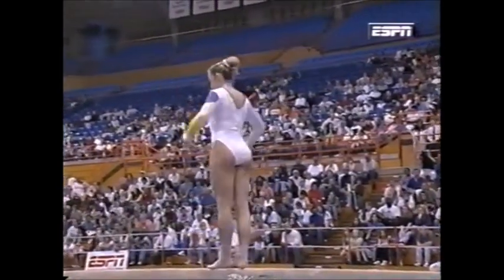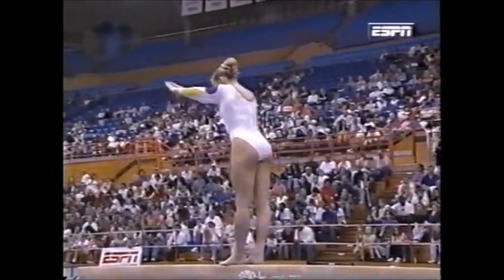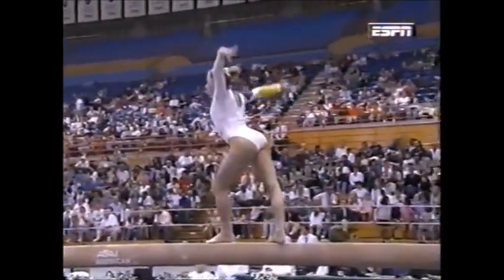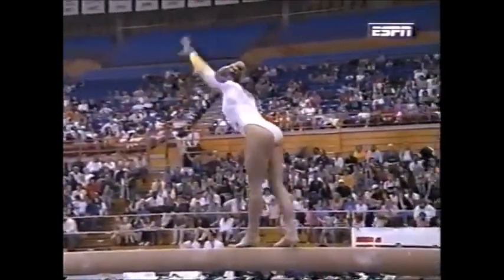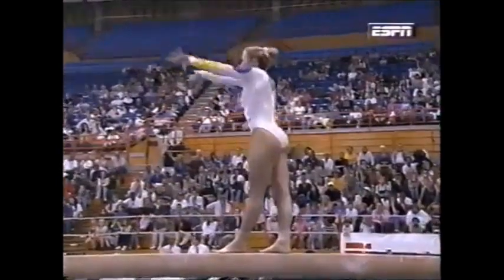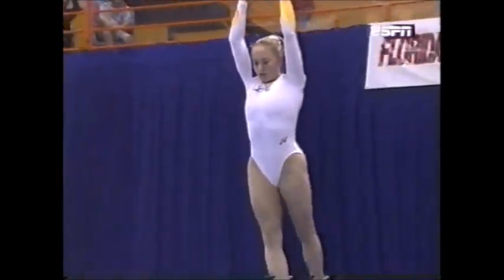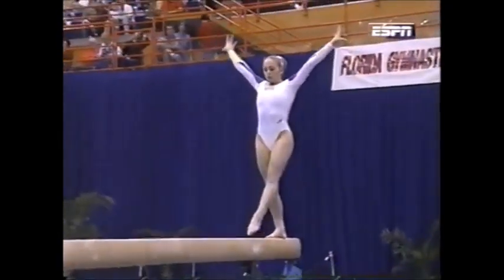She does a half-turn wolf jump. You can see the caution as she works through this routine. She's not doing her jumps full out. She needs to get higher on the jumps and have a little more confidence.